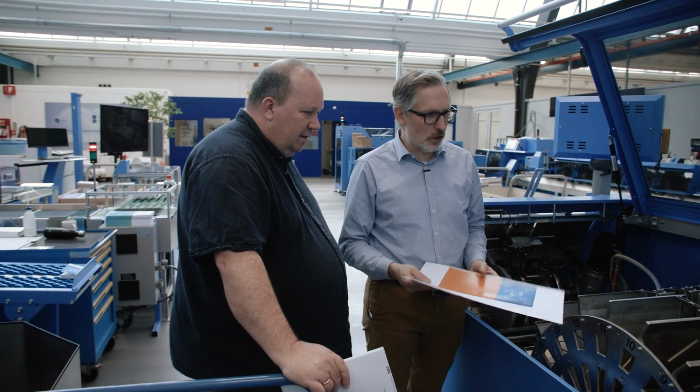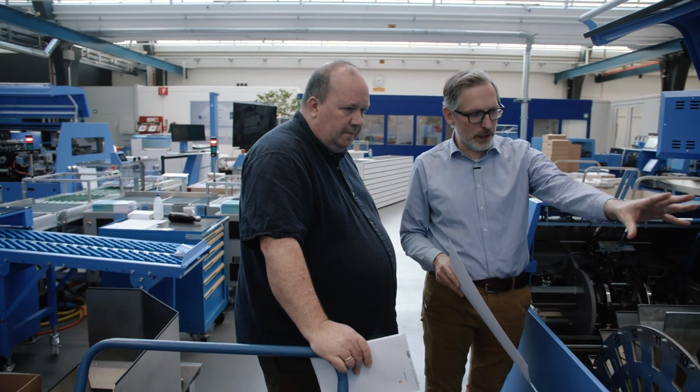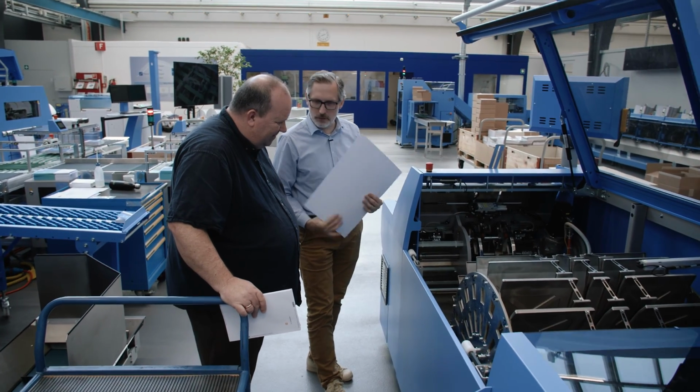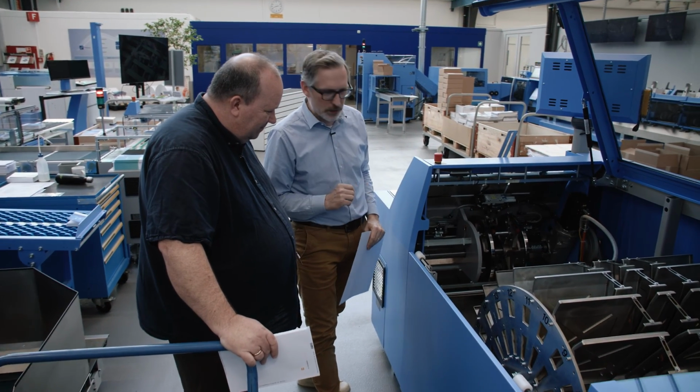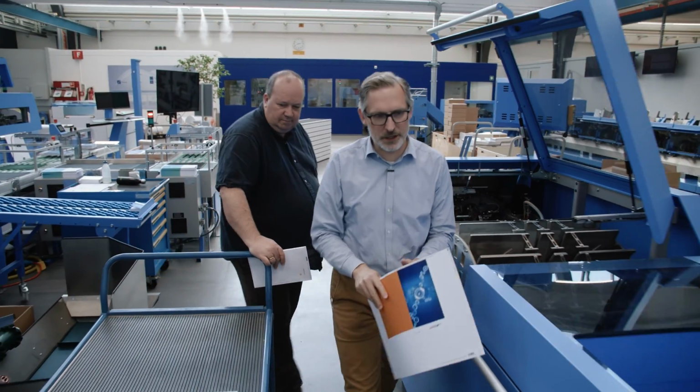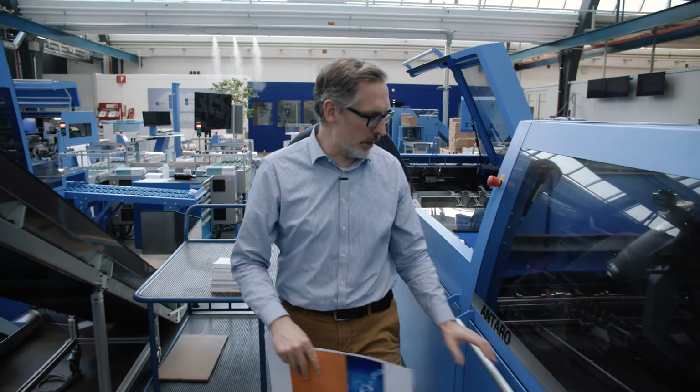So this is our recheck area, the buffer wheel. This is the known drum cover feeder, also proven technology for years. And then we go into the nipping station area or the pressing station area.